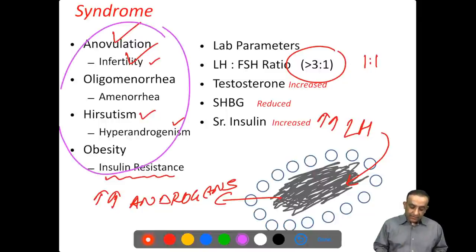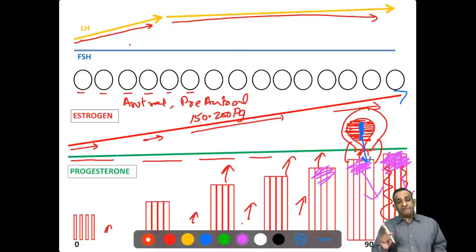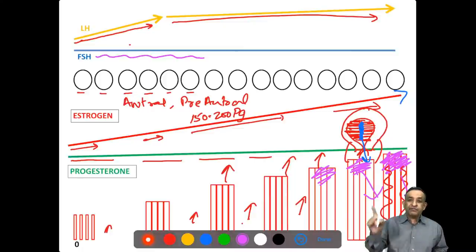Now let's see what happens in the lab parameters. What's the purpose of FSH? Remember the first slide I told you, FSH is for estrogens. Estrogens, you can see, are increasing so much, this red line. So look at the FSH. FSH is at a low level here, isn't it? High estrogen will give a feedback to the brain and stop the FSH from coming.